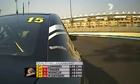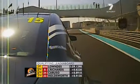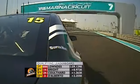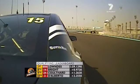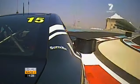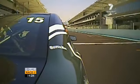The wheel work, the direction changes of the car, and yesterday probably saw more evil handling cars than we've seen for a long time as everybody came up to speed with the right settings on the cars to get them working. That was a big slide there for Rick in turn 20. This is the final corner. Pit straight, all the garages are on the right.